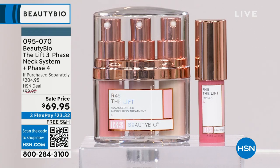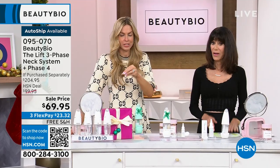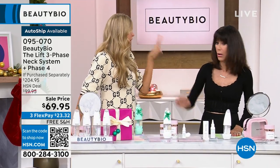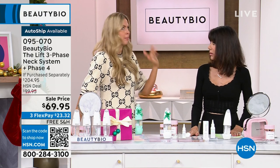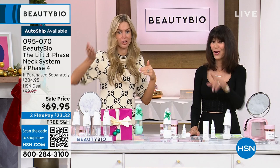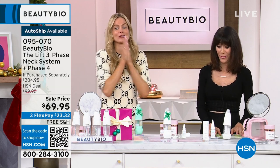So you do phase one, and when it's empty, go up to phase two. Right? Yep. Okay. And then it gets 50% stronger. That's how we access those amazing results. Each one is 50% stronger, right? To two, to three, to phase four. Think about it. Whatever neck cream you're using right now, or maybe it's just your moisturizer you're taking down, it's a single concentration. And $30 off today at $69.95. That's so good. I love that.